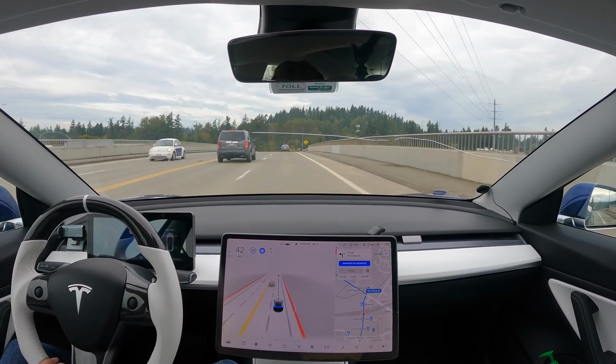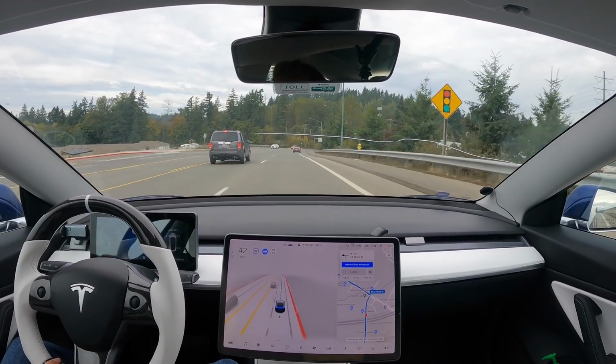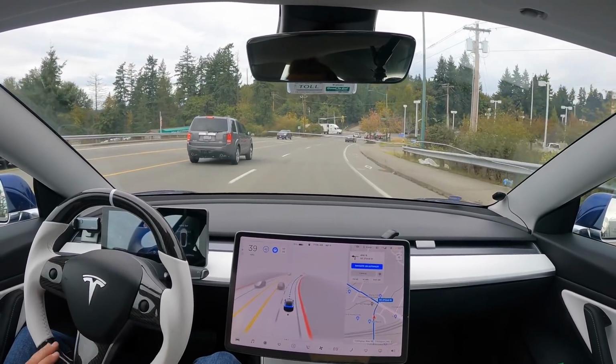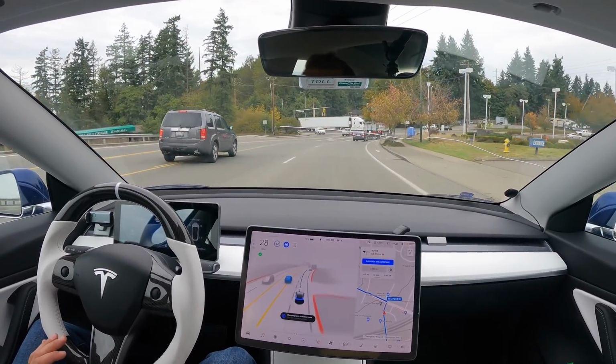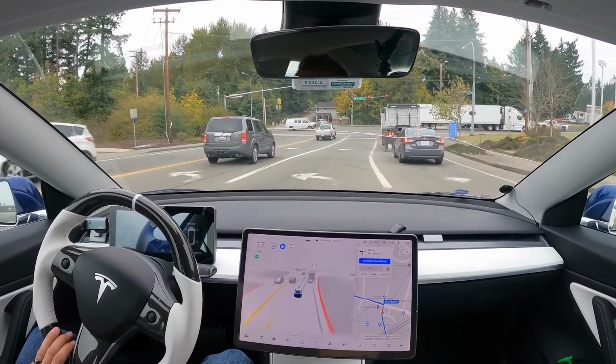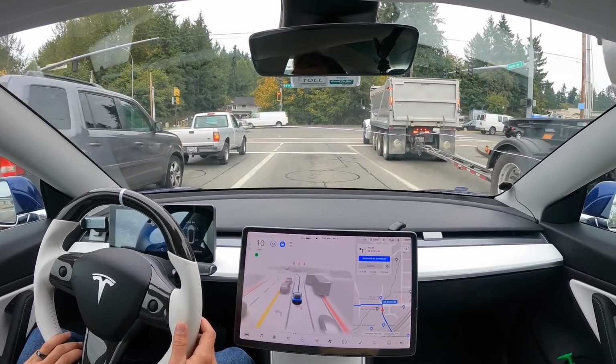So we're gonna be turning left up here, and it needs to get over. So why it isn't yet, we don't really know, but we're gonna take a look and see what it does here. You can see right here is the very end of this, and it's gonna hit the brakes really hard here. There it is, there's the change. There it is. Oh yeah, baby. Okay, so we're gonna just stay in the center lane. Got a little bit crazy there with the correction.